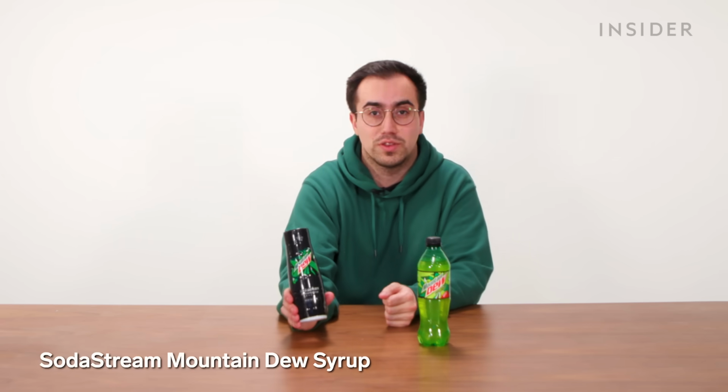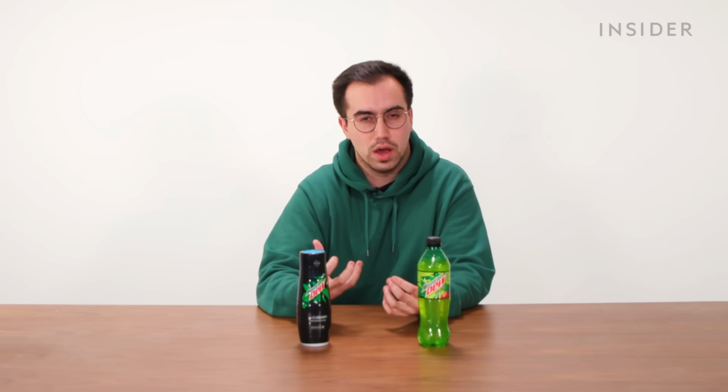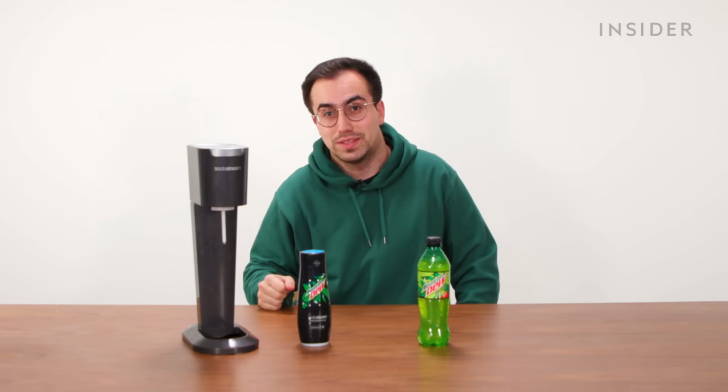The only other thing we can get in the UK is this, which is a SodaStream Mountain Dew syrup. For those of you who don't know, SodaStream is a device which lets you carbonate your own drinks at home. PepsiCo owns both Mountain Dew and SodaStream, so I guess it made sense for them to just mash their products together. Now, I love sparkling water, so I actually own my own SodaStream. And we can use it to make our own Mountain Dew.